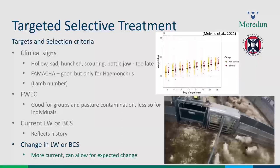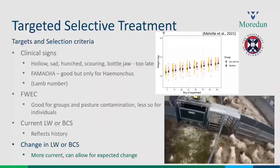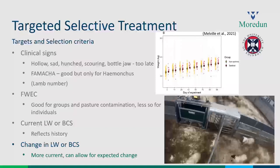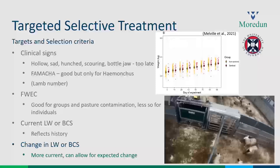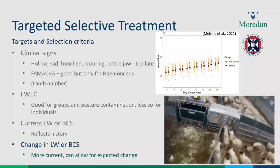Important to say for these techniques, you obviously need to check for other reasons why they might not be hitting their targets. Anthelmintics aren't going to cure lameness, but they are probably the most likely reason for poor weight gains if you've got good nutrition and no other obvious problems. So it's probably a great starting point. And of course, you can be collecting samples at the same time for monitoring and confirmation, and for trench checking as well.